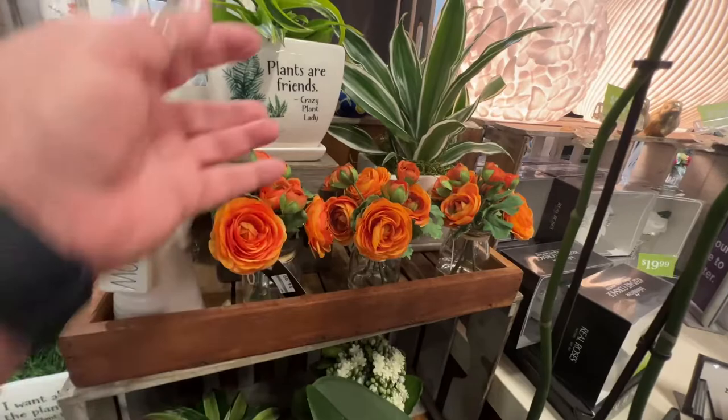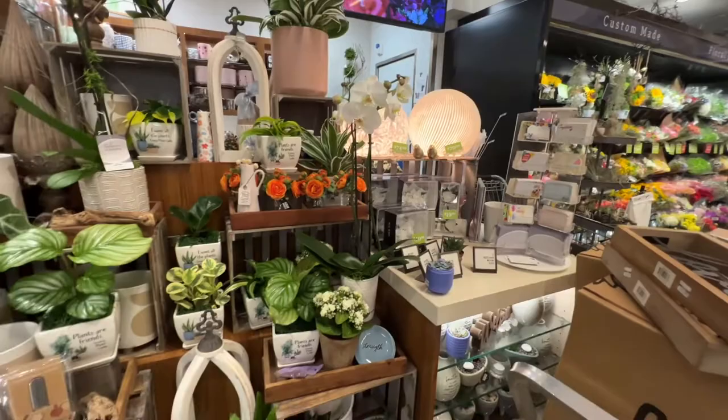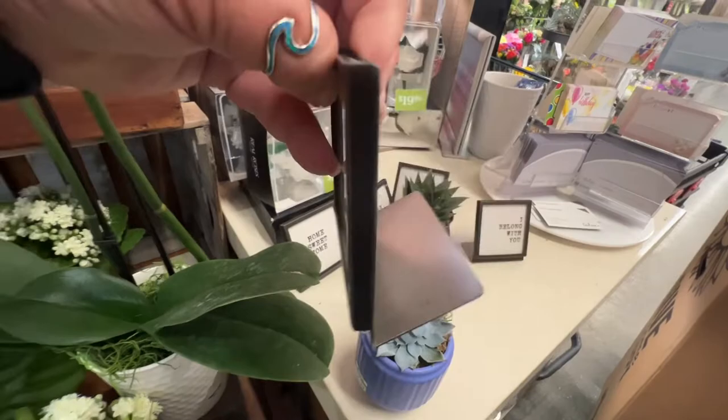Or look, plants are for friends. You have a friend. Now these are also fake, but how cute is that? So there's some items that you can get for under $15, you know, to make somebody feel special. Home sweet home. And that's $10.99. Really cute.